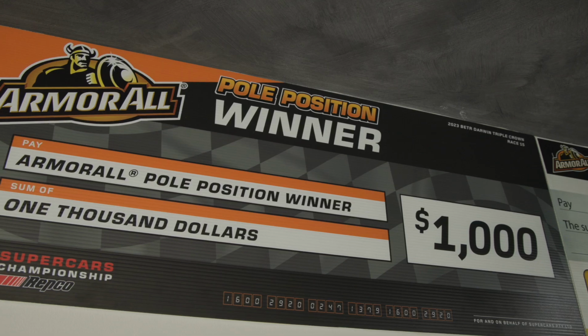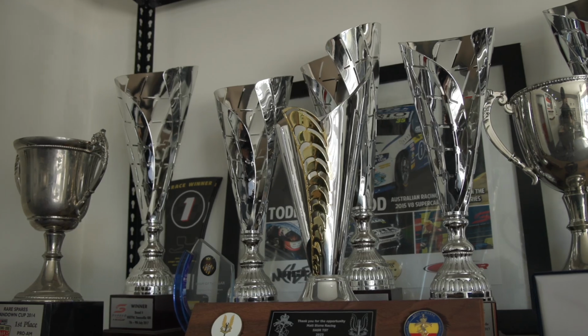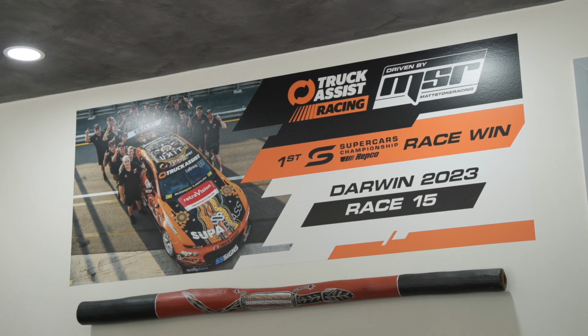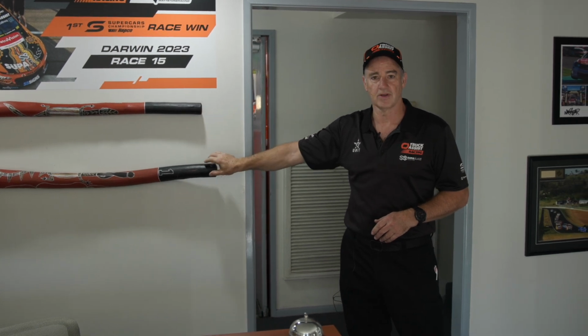we'll start there. So guys, when you come to Matt Stone Racing, this is reception. This is the first area of the building that you come into. It's plastered with bits of memorabilia on the walls, our journey to Supercars, the championship. We've got trophies from past gone years, pictures. Here we have, I'm very proud to have, our Darwin race win and pole position trophies. We've got a team's trophy here and a driver's trophy here. Through these doors, we walk into the workshop.